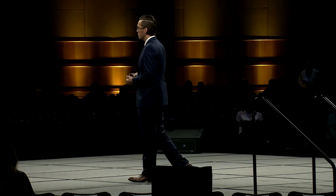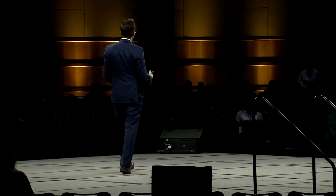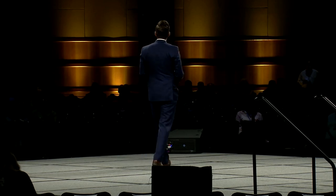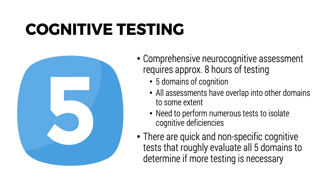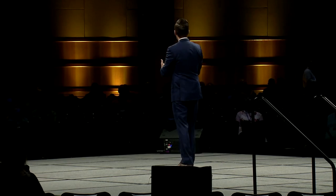Comprehensive neurocognitive assessment takes approximately 8 hours of testing. You have to assess all five domains of cognition because all of these domains overlap somewhat. So if I asked you to repeat these numbers after me, 3, 1, 2, there's not just memory involved with that. There's sequencing: you had to remember it, then you had to sequence it. There's timing. You have to say 3, 1, 2, not 3, 1, 2. So you can see how just a simple task of repeating these numbers bridges multiple domains, and we'll talk about those domains in just a second.